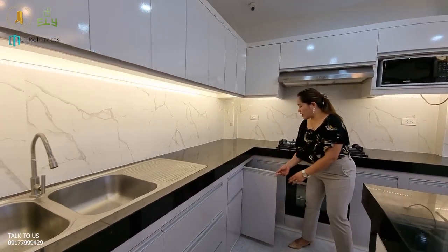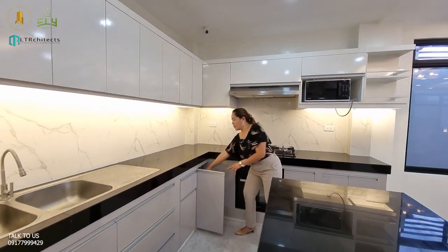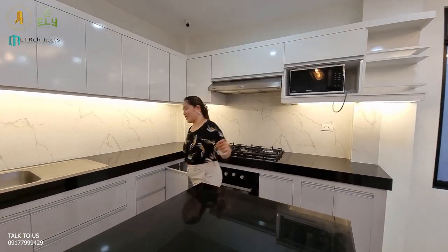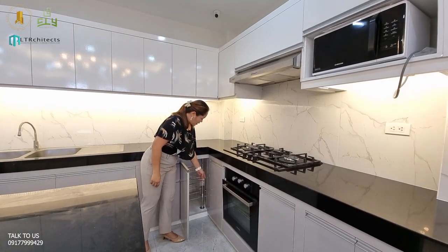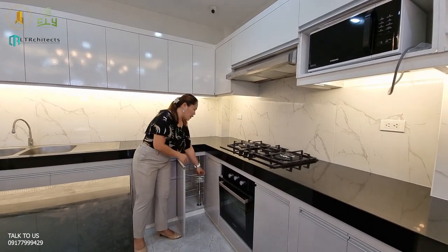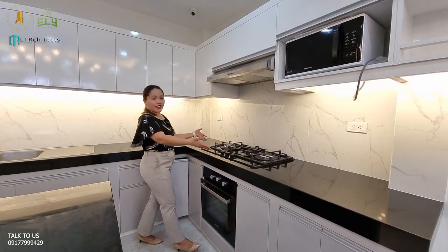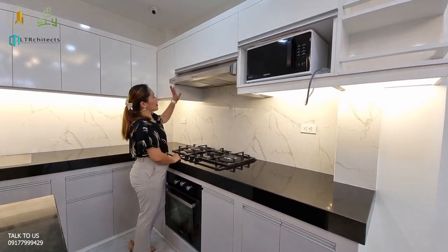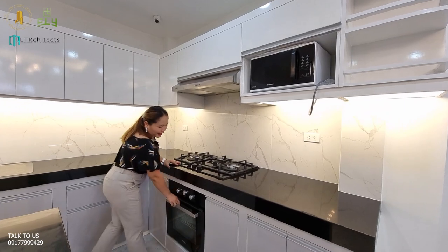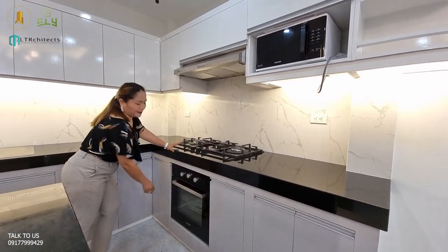And on this side, this is really functional because this is where you will put your spices and anything that you want to put, because it's near our three burner gas range with a range hood on top. And also, we have our built-in oven.